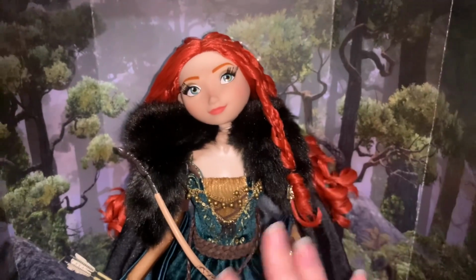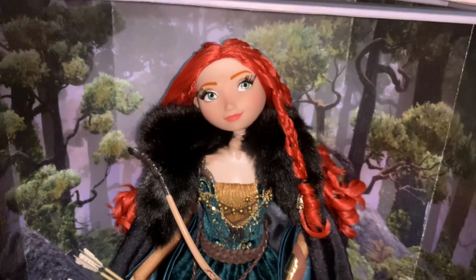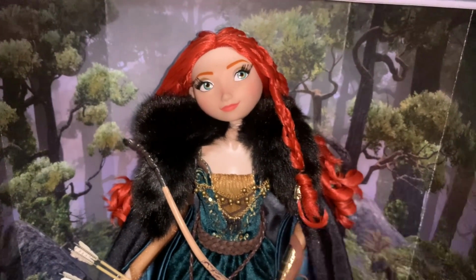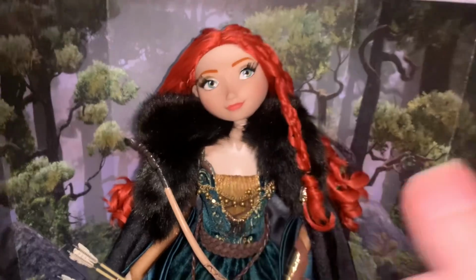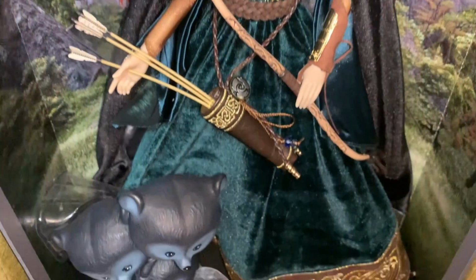I did a review on them. It's kind of a mess of a review because that's before I cared about lighting and stuff, but I kind of explained that there's some things about that dress that are really off to me, but this is like the ultimate Merida doll. She's awesome, but still can't decide if I'm gonna unbox her or not.